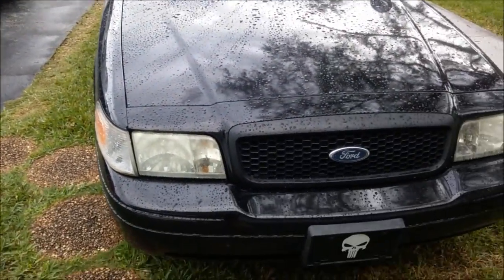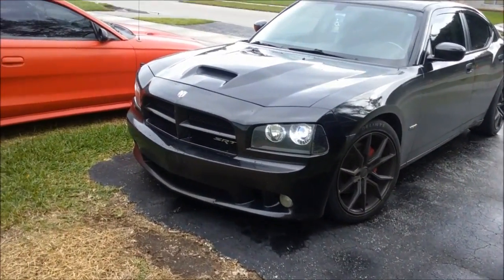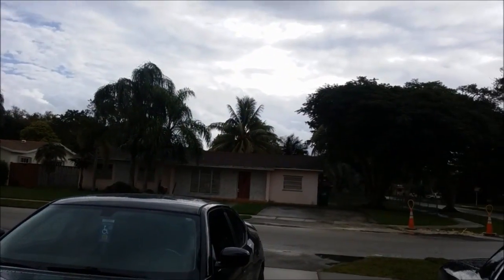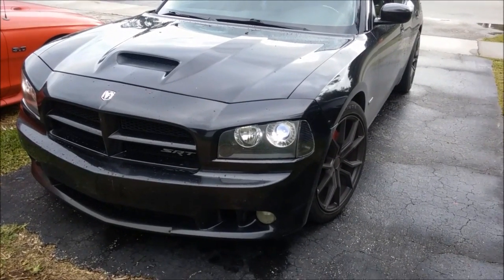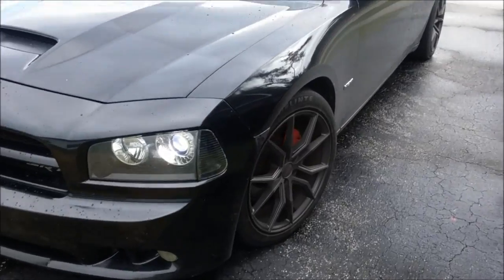It's a lot easier to see it on the Crown Vic than it is on the Charger. But while everybody else is getting snow in the world, here in Florida we get nothing but rain. That's why I haven't been doing as many videos as I can. But today's video is going to actually be about the Charger, so let's go ahead and step inside real quick.